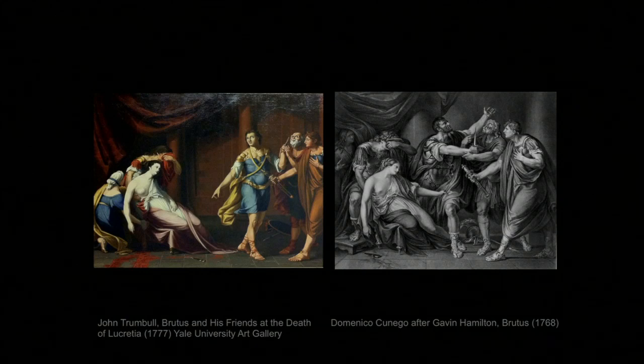The layout is more suave and spacious, it's true, but his Brutus is not a ferocious muscle man, but instead an elegant youth who sort of sashays away from his dying mother, a sister rather, rolling his eyes to heaven.